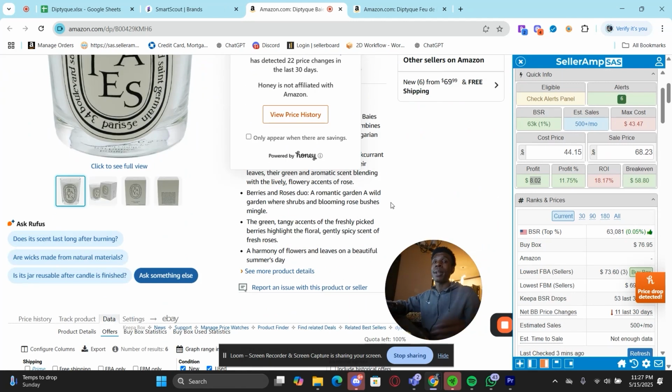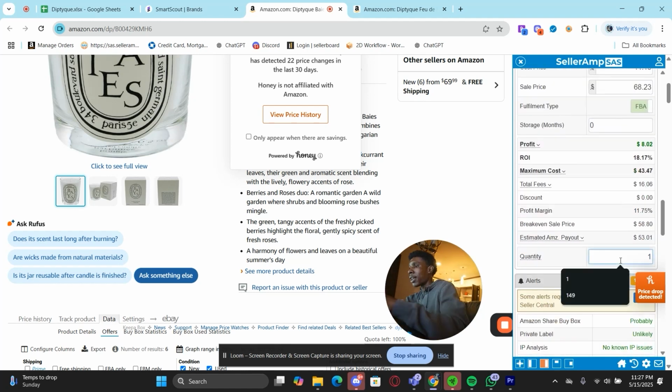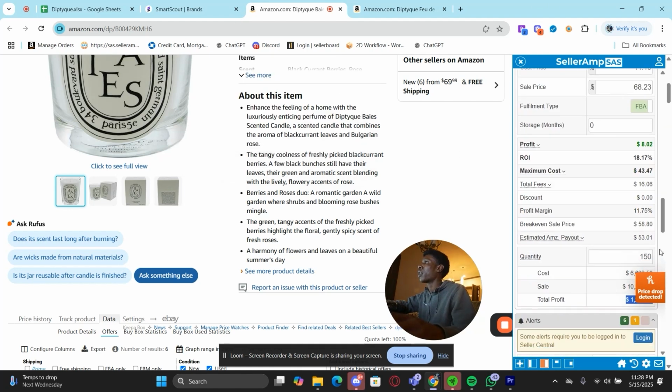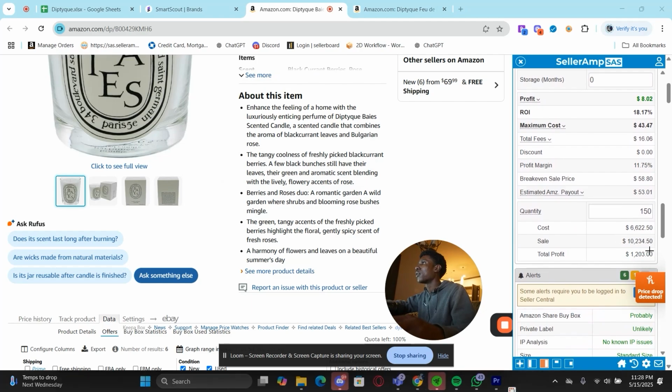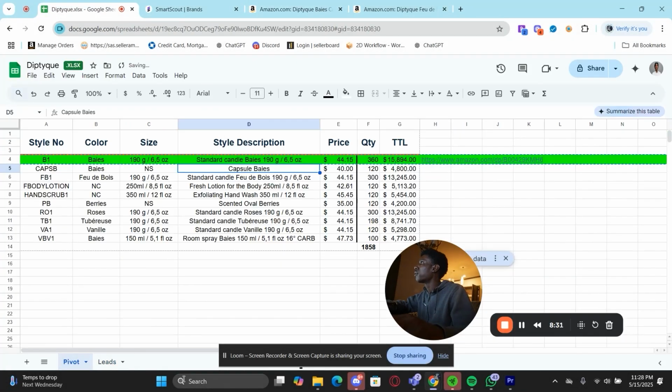So take that in mind when it comes to selling on Amazon, and especially when you're buying those lower BSR products, maybe something from 0 to 49 sales a month. Sometimes people miss out on some gems, but besides the point, let's go down here to our quantity. Let's type in 150. If we were to buy this product, we would spend $6,622.50 on it. Overall, we do $10,234 in sales, making $1,203 in profit just on this one product. So I'd copy these numbers, take a screenshot of this. I'll go back and build my purchase order later on the actual invoicing spreadsheet.